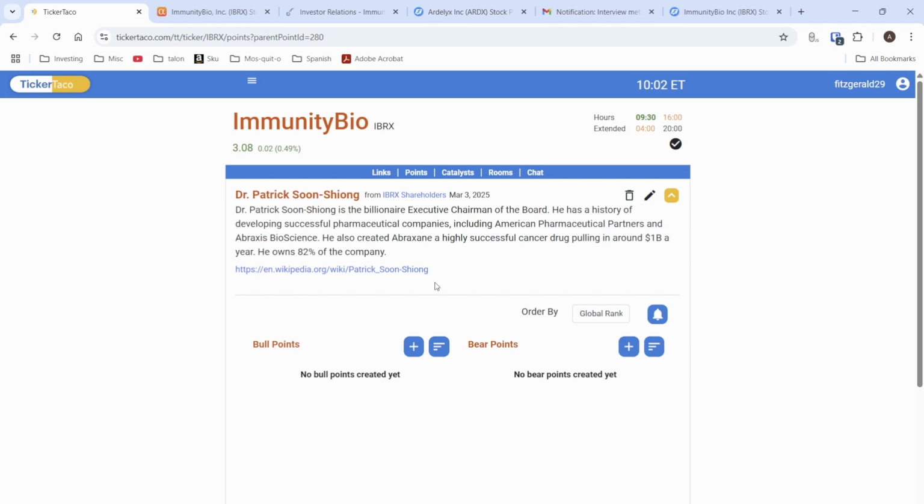So when it comes to finances, we don't have to worry that ImmunityBio won't be able to reach its goals. He has also previously created the highly successful cancer drug Abraxane, which is pulling in around $1 billion a year. And he owns 82% of the company, so he has a vested interest in its success. Something like this doesn't guarantee results, of course, but it does mean that the sole intent of this company isn't just to create money for its employees. Dr. Patrick Soon-Shiong already has enough. And on top of that, it means they don't have to rush to their goals to complete them before they run out of money. So this really does attract me to the company a lot more.